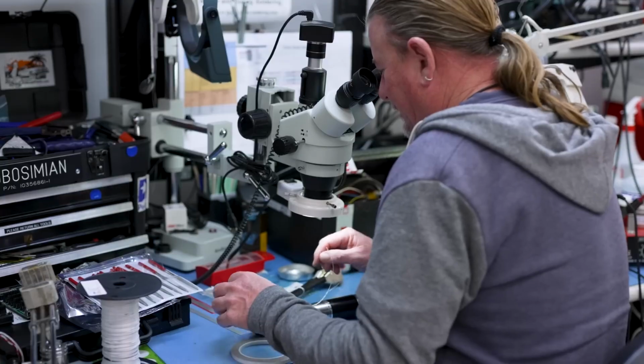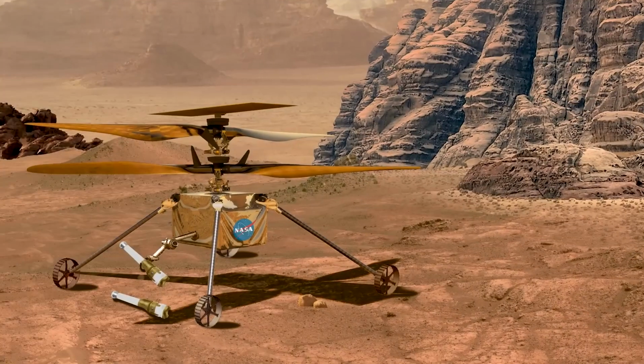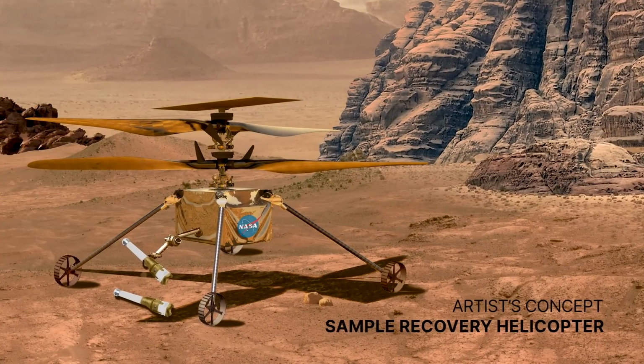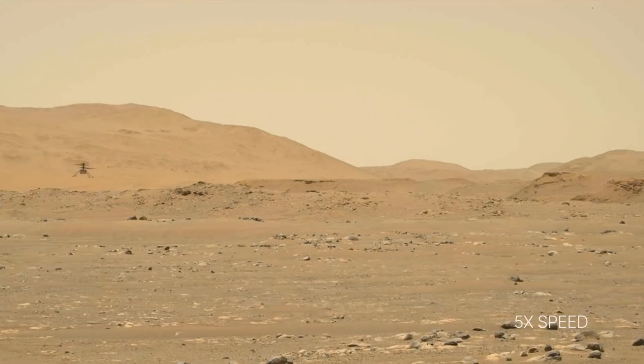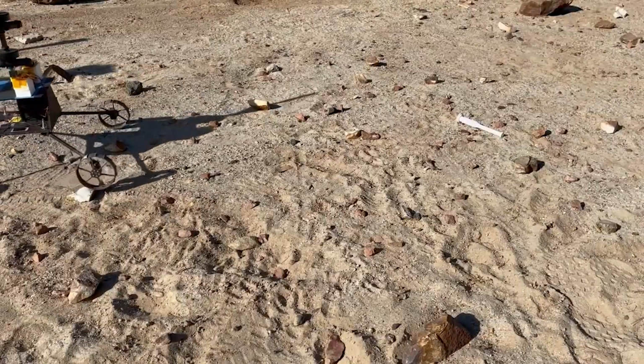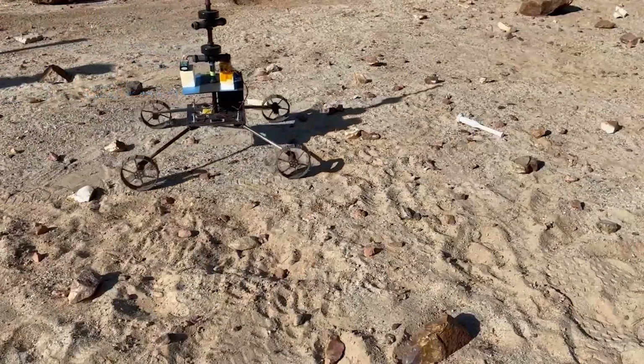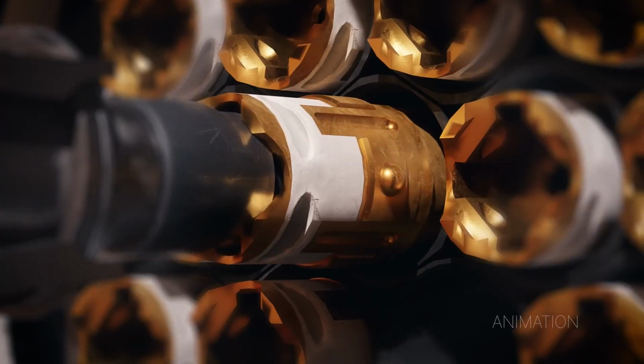The sample recovery helicopters are modeled after the Ingenuity Mars helicopter in a lot of ways. These specialized rotorcraft would be a secondary method of sample retrieval for the NASA/ESA Mars Sample Return campaign. They would expand on Ingenuity's design, adding wheels and gripping capabilities to pick up cached sample tubes left on the surface by Perseverance and transport them to the sample retrieval lander.